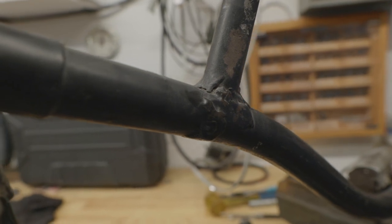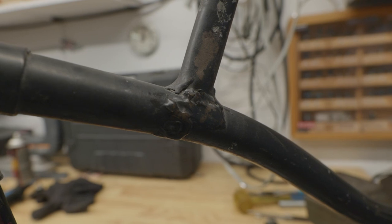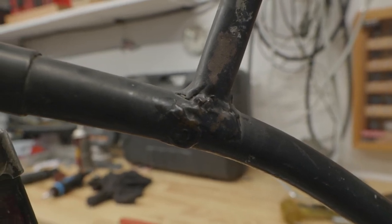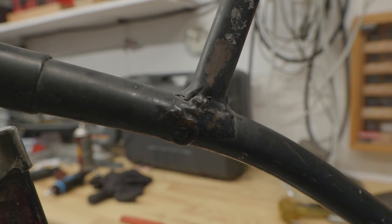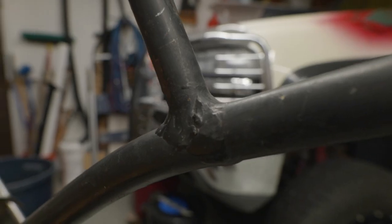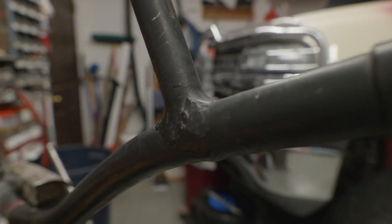Now that we have the crank arms and bottom bracket situated, it was time to address the old brazing. From an untrained eye, this looked like a glob of melted solder that had been repainted over once or twice with black rattle can. And so I was curious to see how we'd be able to tell what the old brazing looked like compared to the new.